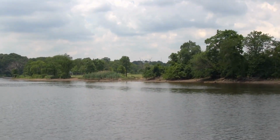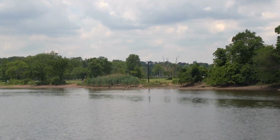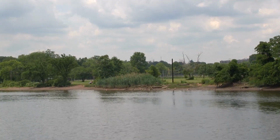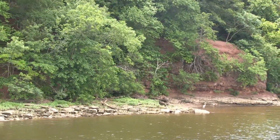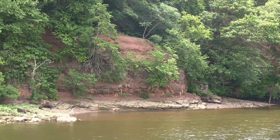Well, now we're getting closer to our final destination, which is New Brunswick. But first, here's Donaldson Park in Highland Park. And on the south side of the Raritan River, we're starting to see outcroppings of shale, which extend across the entire state of New Jersey.